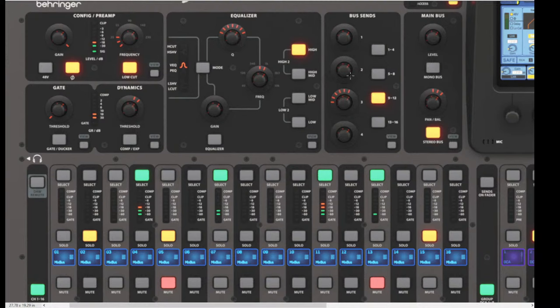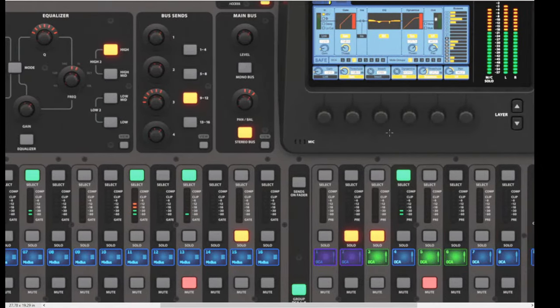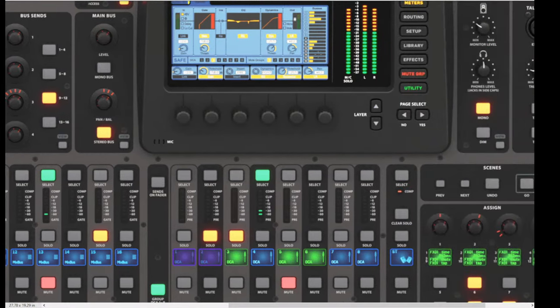So with these encoder knobs and with the buttons, it's a really easy way to find where you're sending and at what level, and even whether you're sending mono or stereo. To the right of that is the main mix bus on and off and a pan control. So if you don't want to send any input to your main output, you just press this button right here that's lit, and it will stop it from going to the output. To the right of that, we have the display screen, which is not a touch screen, unfortunately.